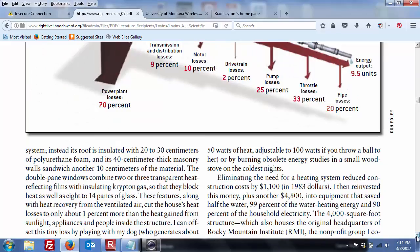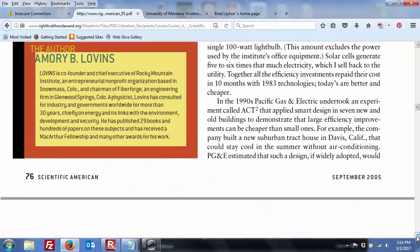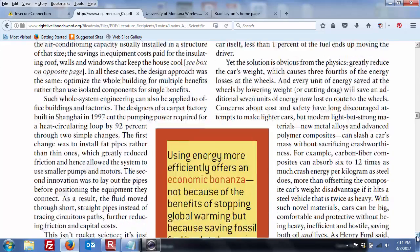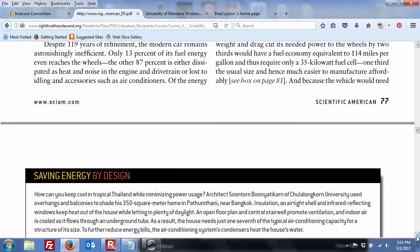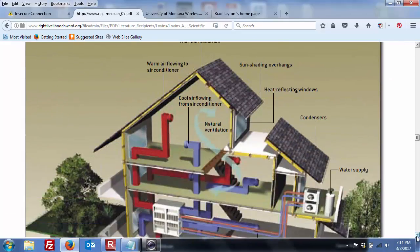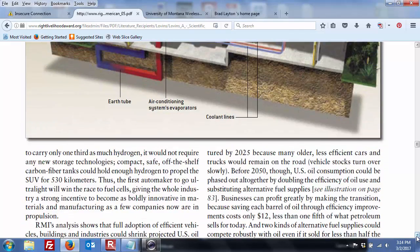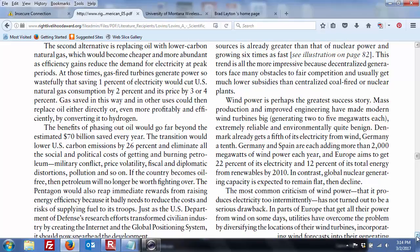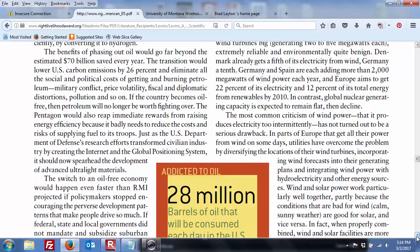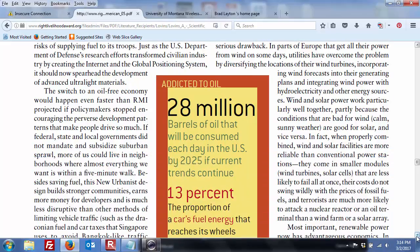Okay. And then he dives into the pros and cons of insulation and how he over-insulates. There's a neat little thing on a house. So he talks about transportation, talks about building energy efficiency, talks about just getting off of oil, how the Department of Defense has done that.